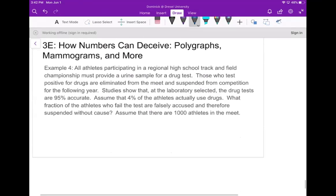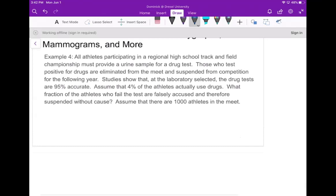All right, so now we're going to set up a similar type of problem where we're going to actually create this table from scratch. Now, all athletes that are participating in a regional high school track and field championship must provide a urine sample for a drug test. Those who test positive for drugs are eliminated from the meet and suspended from competition for the following year. Now, studies show that at this particular laboratory, we have a 95% accurate test. So let's write that down, 95% accurate test.